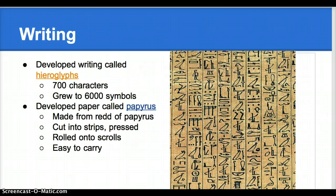The first thing that we're going to talk about is hieroglyphs. This is an example of hieroglyphs written on papyrus or papyrus paper. There are 700 characters, which is where it began, and it grew to about 6,000 symbols. And hieroglyphs are different than our alphabet because instead of characters representing sounds, you have pictures that represent sounds, or they can represent words.